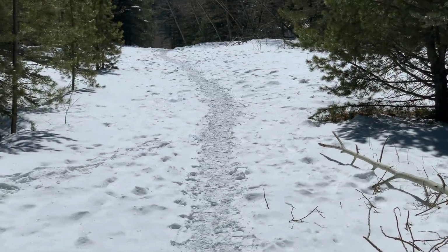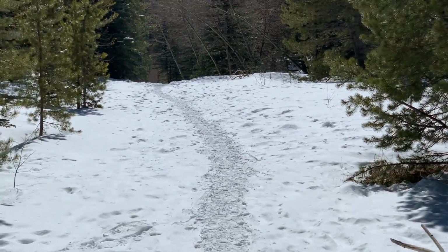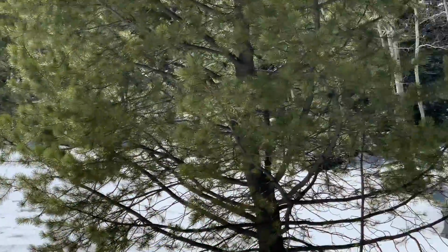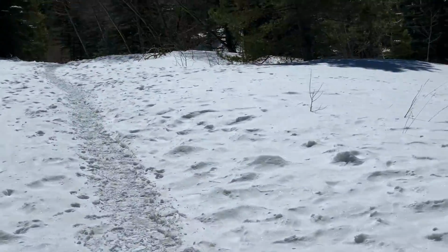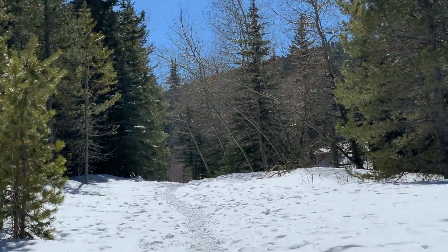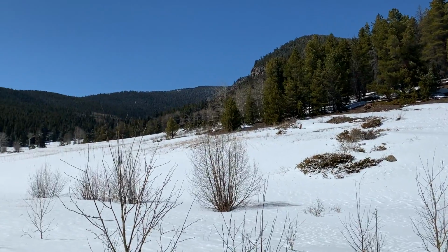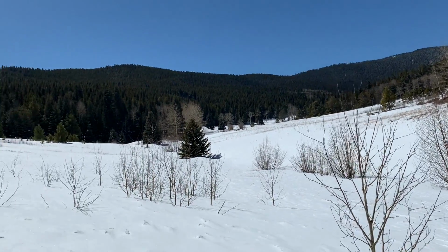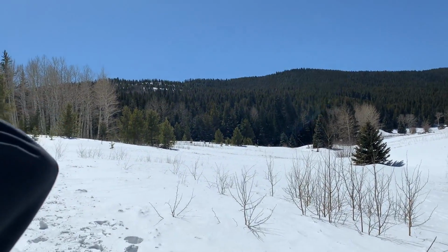So we just passed some people, and they were saying that they saw some fresh mountain lion tracks. So we may cut short our hike, or we may run across it. Haha. It's really windy today.